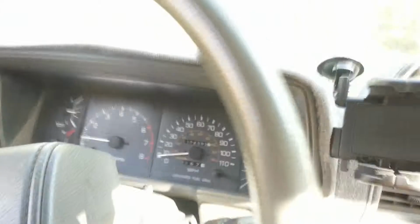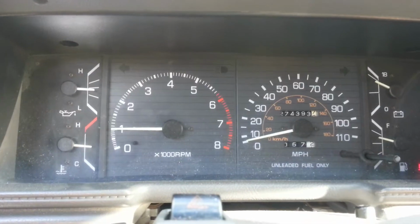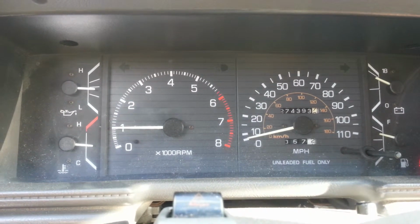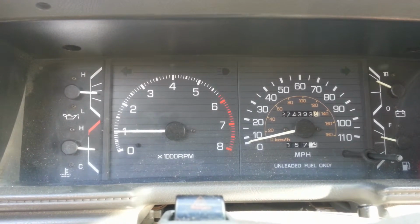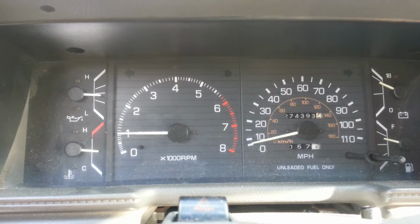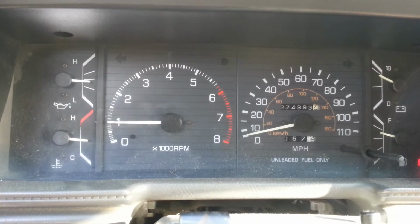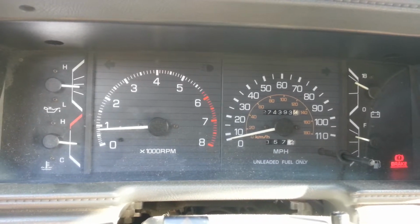All right, so I've been watching my voltage all this time, and I've added a lot of electronics, so I've been watching that. I had the issue with the signal wiring from the trailer harness and all of that stuff. So now you see it's slowly coming down.